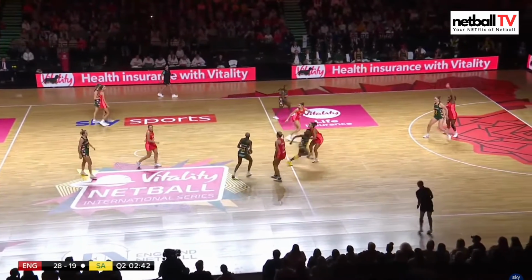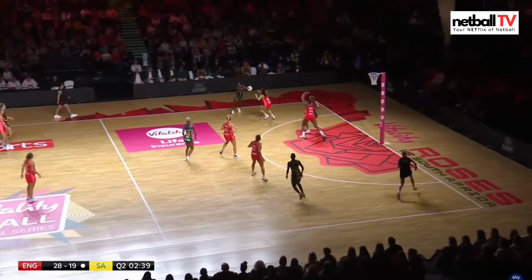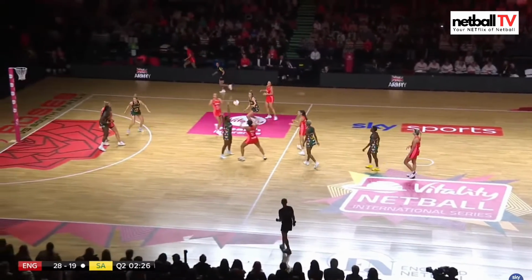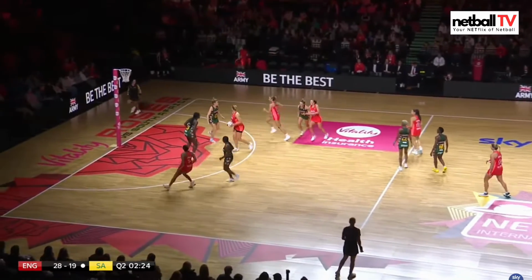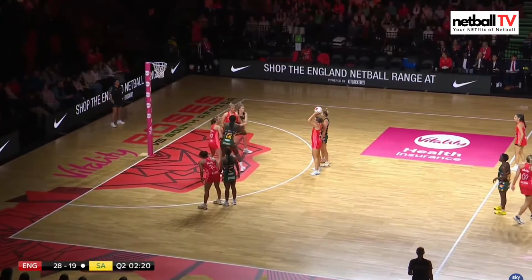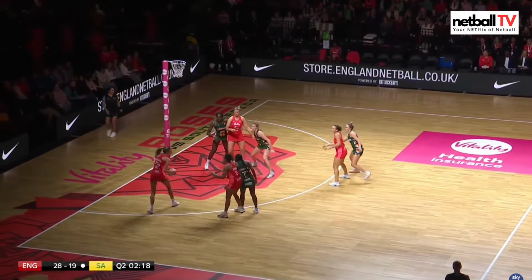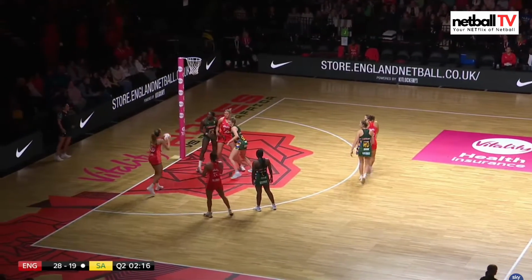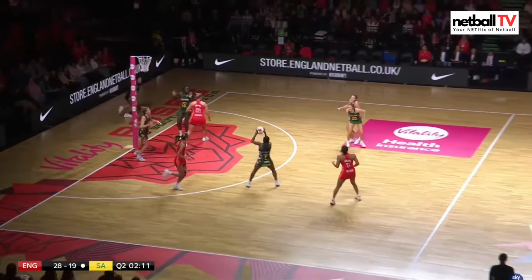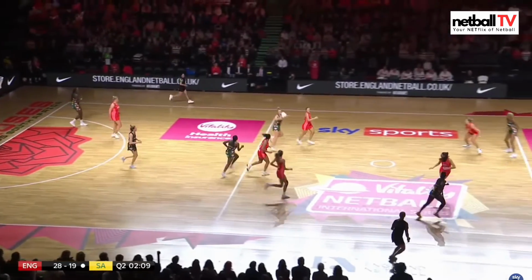And we have just over 2 minutes left in the second quarter. England with 9 goals in front, and that was another England turnover. Cardwell coming out. She's found great connection so far. I wonder if they will keep the same 7 on in the third quarter. Berry Neal going for another shot. Oh, and that was a miss for her. Picked up by Carla Pretorius.